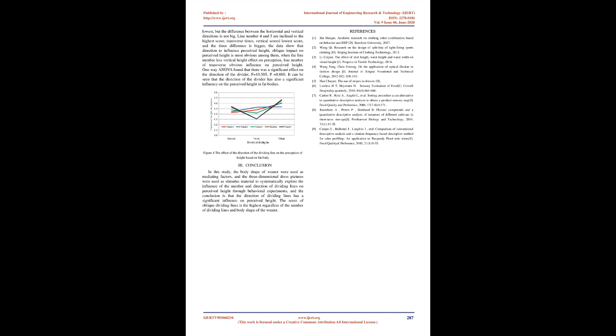B. Evaluation for standard body. Fig 4 shows the evaluation results of perceived height in the standard body in the direction of divider. The data shows that no matter what the number of dividers is, the perceived height score of the oblique divider is the highest, followed by the horizontal score and the lowest vertical score when the number of dividers is 3, 4, and 5.